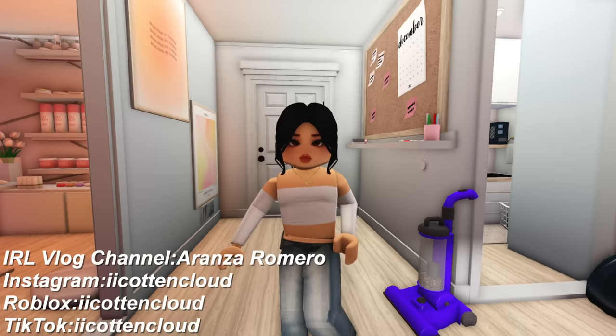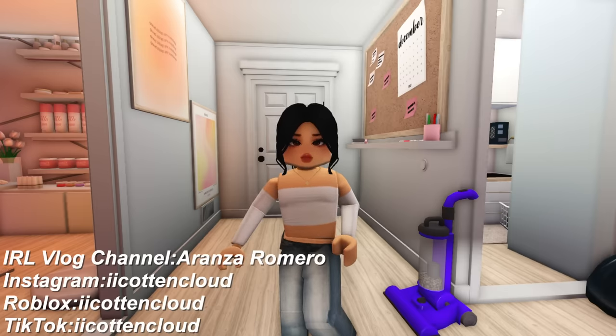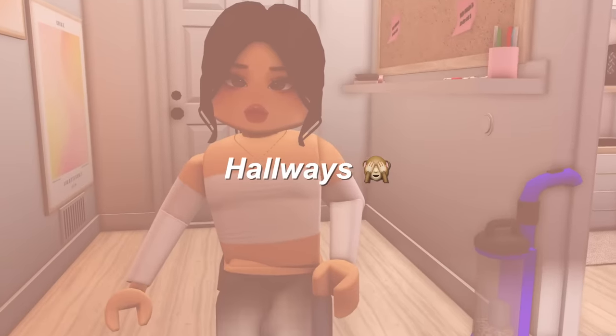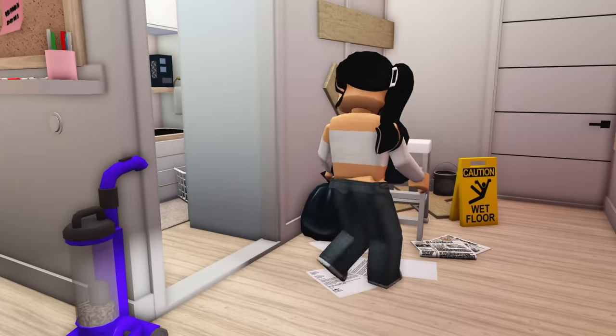Finally, my entrance does not have any boxes in it, so it's super nice to see. It feels very refreshing and spacious. But we still have to do this hallway. I am not tired. Go ahead and take these trash bags out. So much trash I'm taking out today.